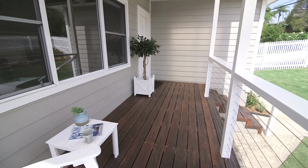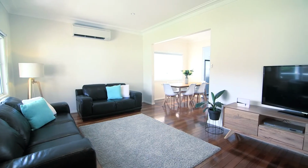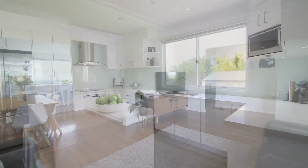Superbly appointed throughout, this 3-bedroom residence is the epitome of style and features an open, flowing floor plan with quality fixtures and fittings throughout.